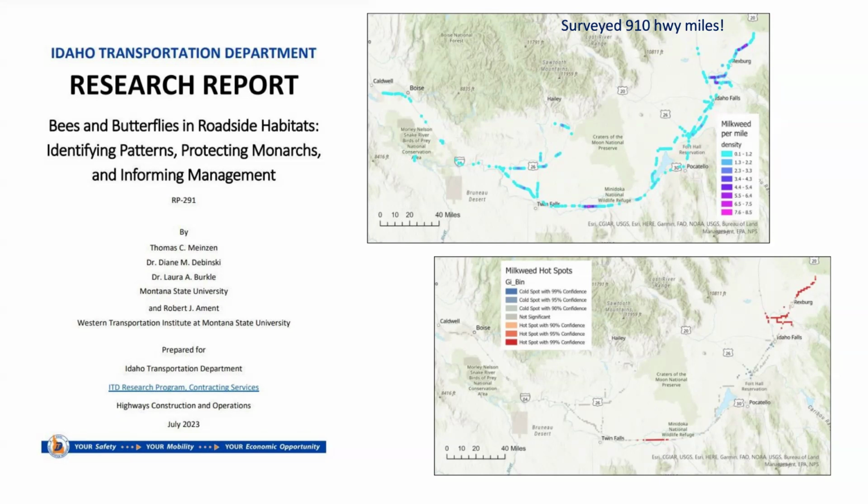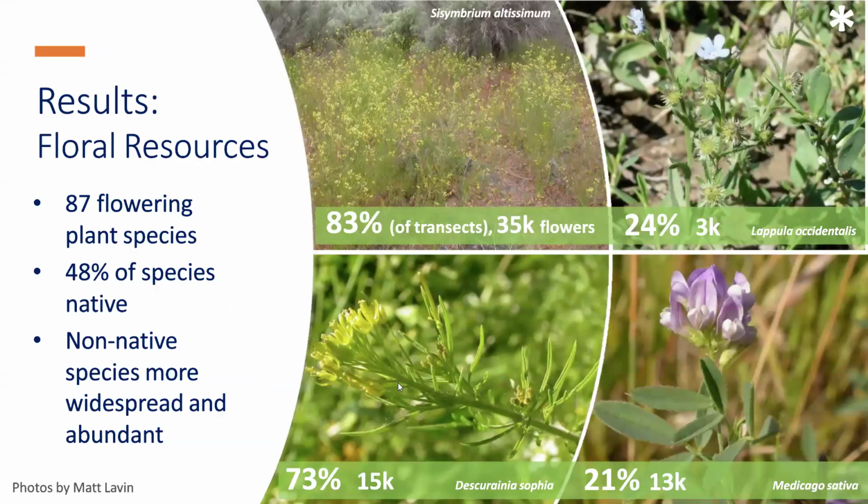So some of the questions we asked were, are roadsides used by pollinators, and if so, what kind of pollinators? Are our roadsides compatible with pollinators? And do we have the milkweed plants, the host plant for the monarchs, and what locations? And then how can we manage our road systems for pollinators? So that's the basis of the study. And next slide. I'm going to share with you some of the results that came about from that study.